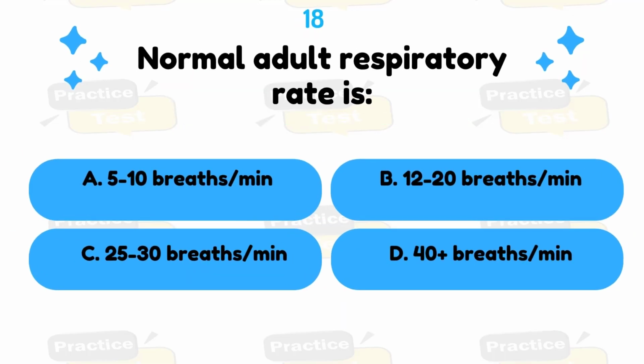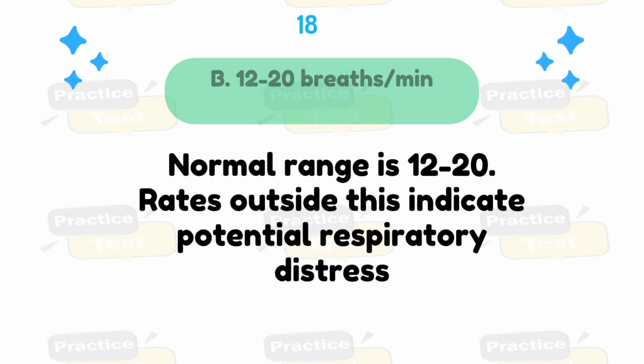Question 18. Normal adult respiratory rate is A. 5 to 10 breaths per minute. B. 12 to 20 breaths per minute. C. 25 to 30 breaths per minute. D. 40 plus breaths per minute. Correct answer is B. Explanation. Normal range is 12 to 20. Rates outside this indicate potential respiratory distress.